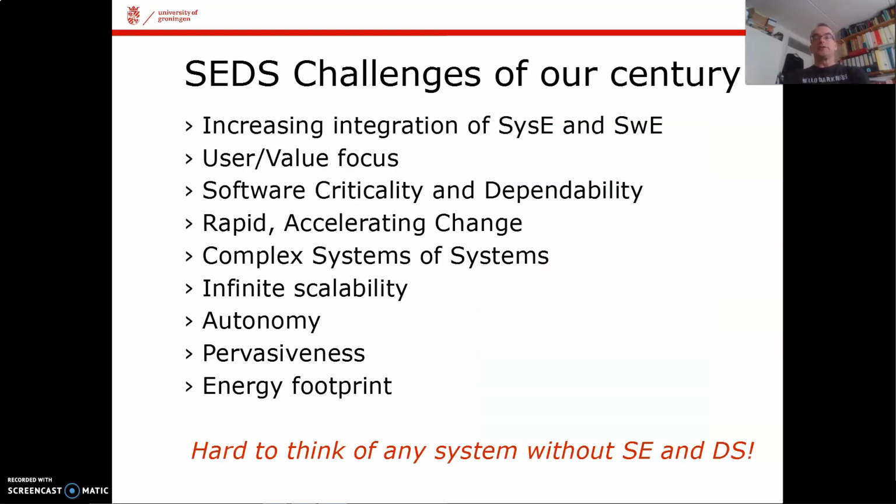So there are a large number of challenges. There's an increasing integration of system engineering and software engineering. It's very much focused on how can we improve value for the users, how can we make software dependable, especially in critical applications. There's rapid accelerating change. There's complex systems of systems. You want scalability over infinite number of computers, preferably autonomous behavior of systems, pervasiveness, and of course you want these things to be efficient in terms of the energy they use. Practically any object you use nowadays, except for perhaps a football, has some software in it.